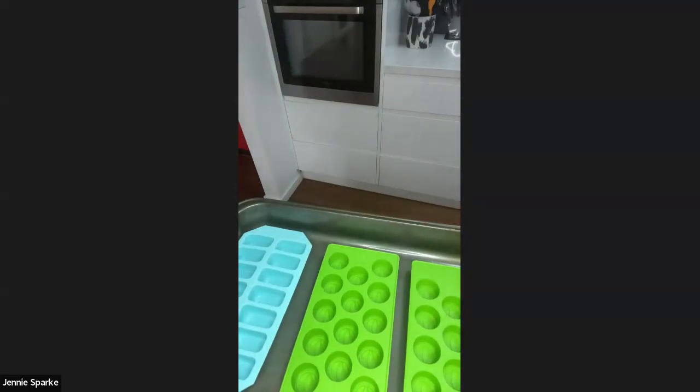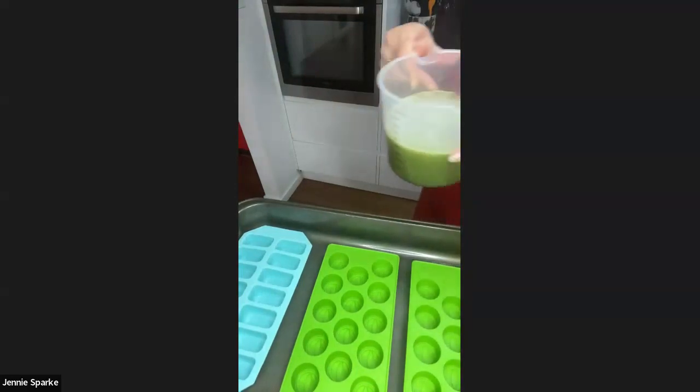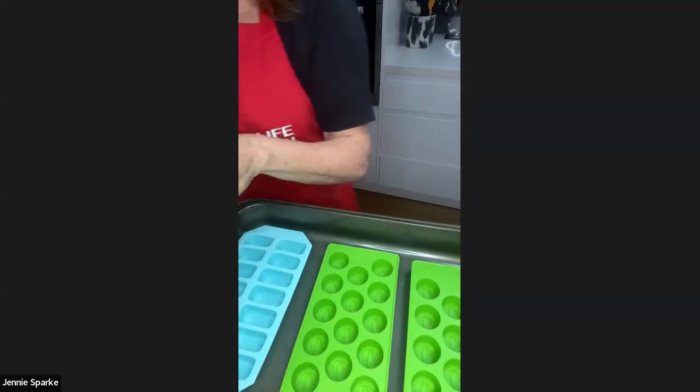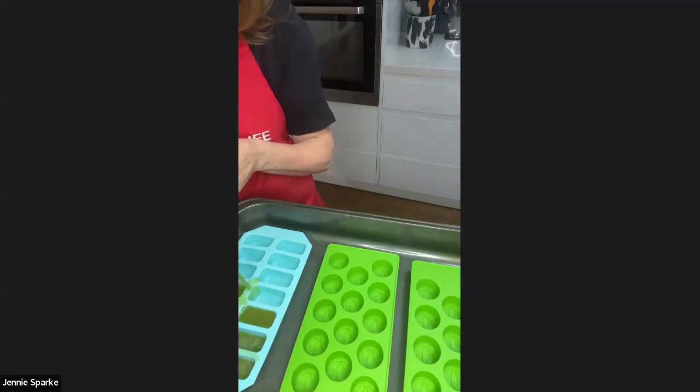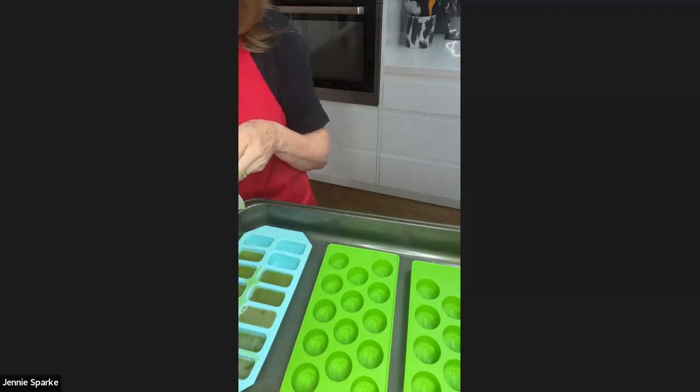So as you can see, I've got my molds here. Hopefully, can you see those, Shelley? Yep, I can see your molds, yes. Now, I'm probably going to spill this everywhere, but you'll get the gist. You can use whatever molds you like, or you can just pour it into a tray like the one I've got these molds sitting in, and cut it up into squares or whatever shape you like.